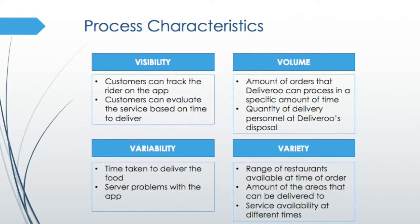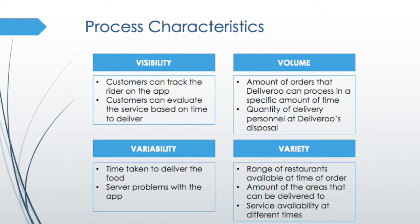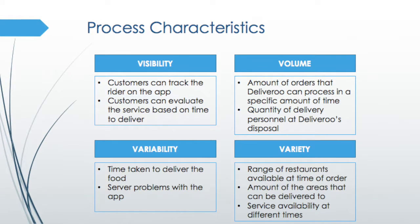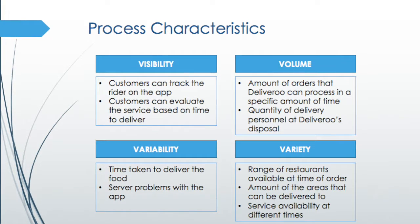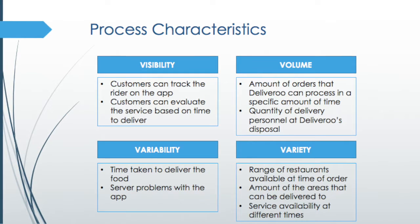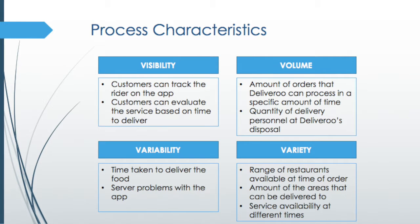And the third part is variability. The first is about the time, whether I can pre-order something and ask the company to deliver it at some specific time. And the second one is about the server, whether they are stable enough for a large amount of users, especially during the rush hour. And the fourth one is variety. The first is how many restaurants I can choose when I open the app, especially compared with its rivals, and also how big is the area you serve and how long you serve in one day. For example, whether I can still order some food at 12 p.m. if I want to have some late night dinner.